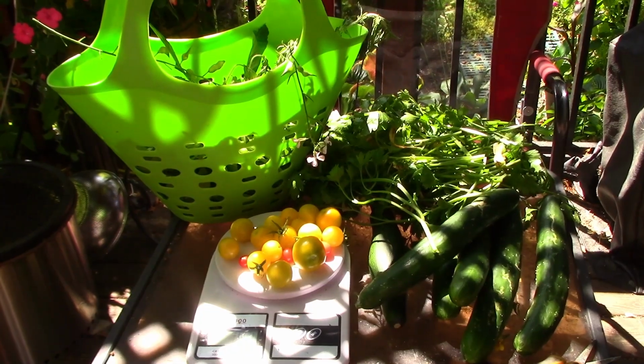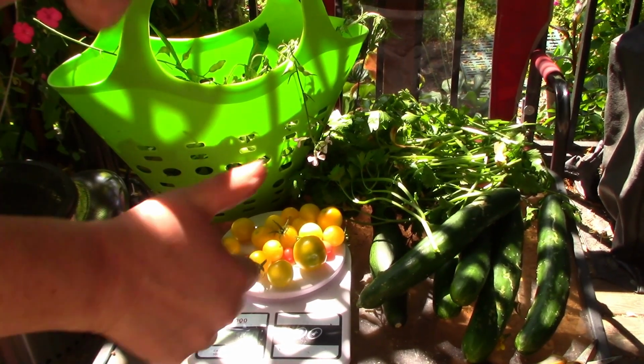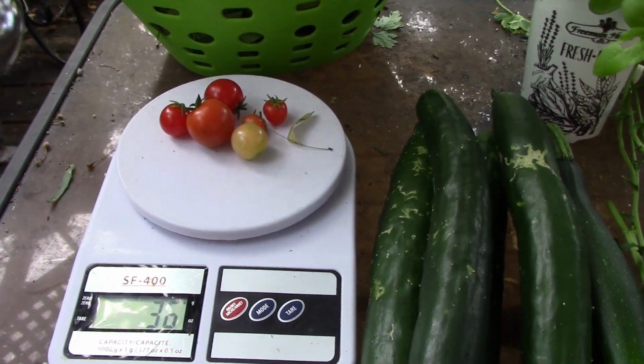And then this one is 153 of cherry tomatoes. Plus 36 grams.